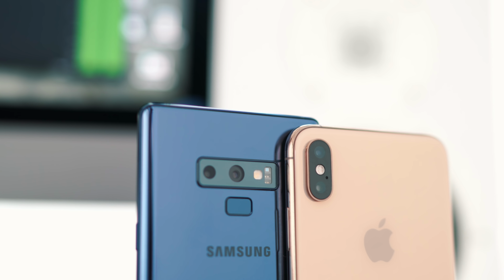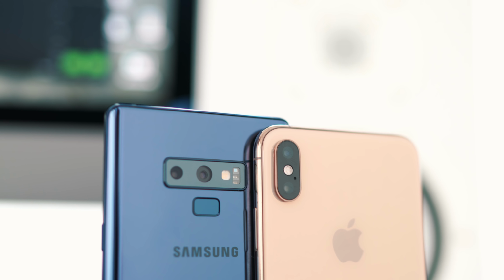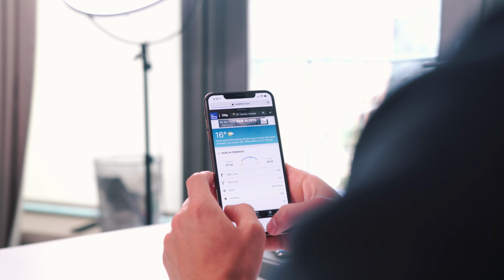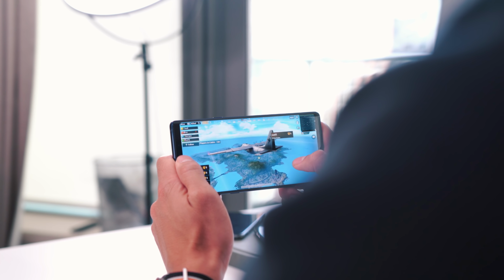This year around, I'm gonna start off with the cameras because I think that's the major difference. We've got to a point where performance isn't really a question. If you're buying a flagship, it will crunch through everything. Multitasking, AR, playing graphic intensive games, both of course can crunch through. We have the A12 Bionic chip and we have the Snapdragon side over on the Note 9.